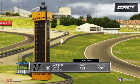Volkswagen should have never developed diesel engines. They should have just sent everyone to the Cam Dance School of Economy Driving. The world would be a lot cleaner.